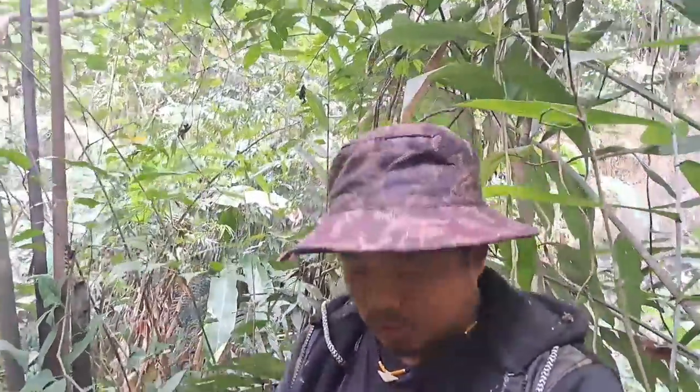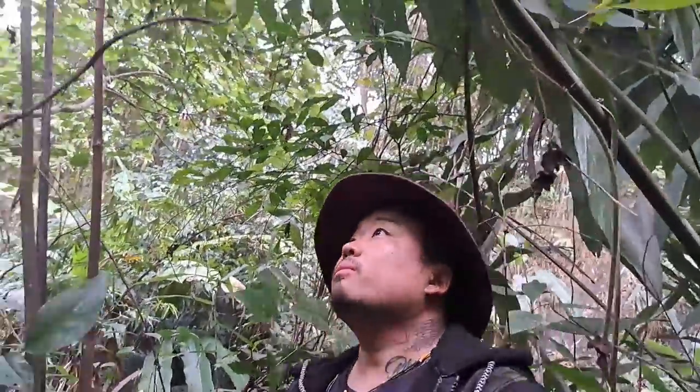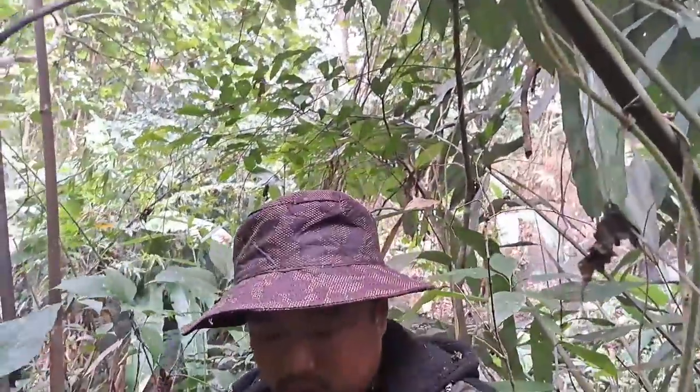So right now we are searching for a particular vine which is used to catch fish. It works as poison for the fish. So we are searching for that vine, but we haven't been able to get one.